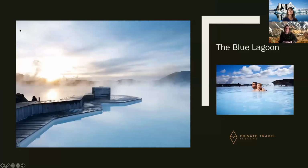We've got the famous Blue Lagoon, obviously located near Keflavik Airport. The Blue Lagoon is a geothermal spa. It's great for people with skin conditions, psoriasis and things like that.